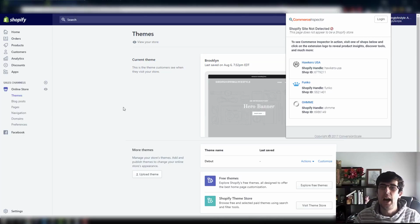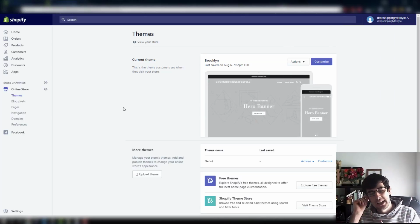Secondly, what Commerce Inspector does is it allows people to actually look at your store. There's the free and paid version, but basically, they can look at your store and they can actually filter by your best winning products. Now you can do it manually as well, but I just want to show you how you can stop people from finding your best winning products, so that basically that's a way of stopping people from stealing your products.